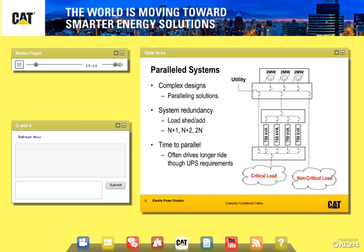One of the things to note with the parallel system is the time to parallel. The diesel generator sets are able to start very quickly and can be ready to accept load within 10 seconds, but there are times where paralleling those units together will take a little bit more time. And so that often drives a longer ride through UPS as part of the parallel system designs. I think you're looking at 5 to 15 minutes of UPS ride through for many of these paralleled systems. It doesn't need to be that way, but for many of them supplied through North America and throughout the globe, they look at and use the 5 to 15 minute UPS ride through.